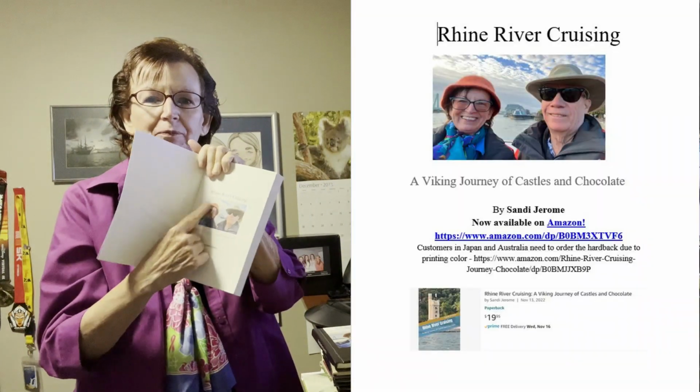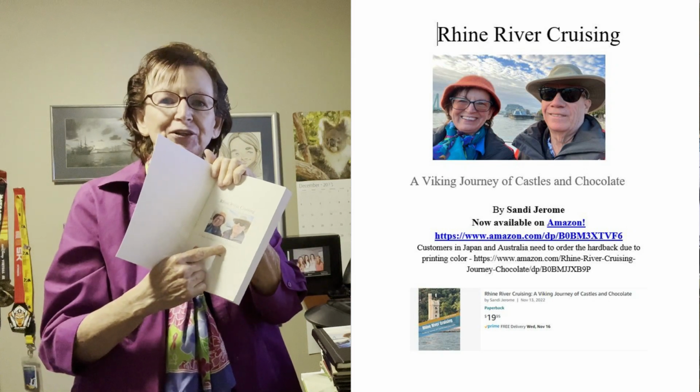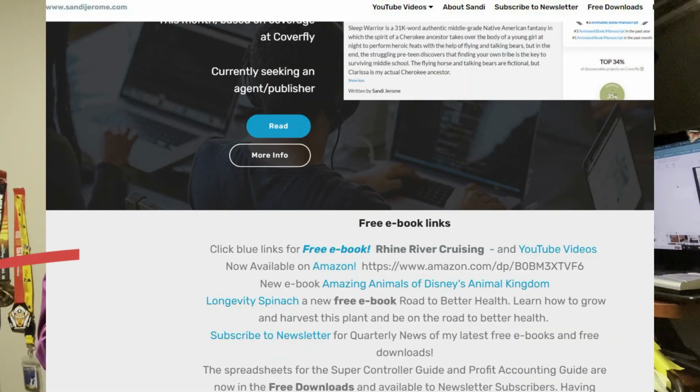And then we actually got a decent picture of ourselves in Cologne, and that's the Chocolate Museum behind us. When you're our age and you actually get a picture where both of us have our mouths normal and our eyes open, you want to keep that picture. You may recognize it because that's the picture I used in my free ebook. If you've been following my journey and reading that ebook, you probably recognize that picture.